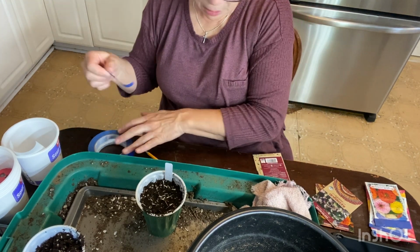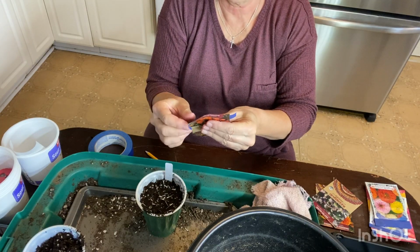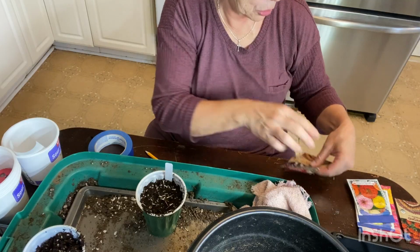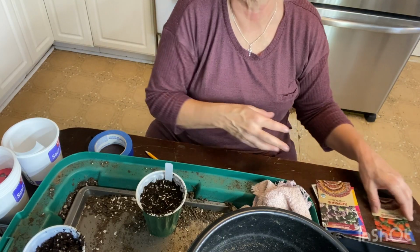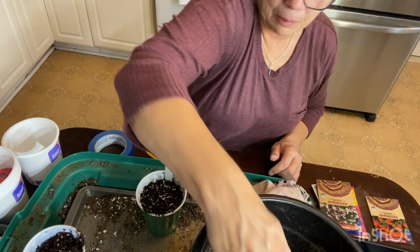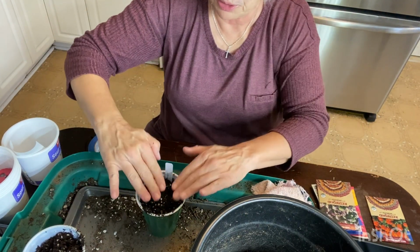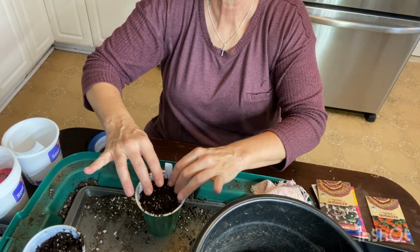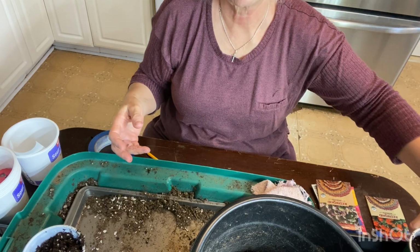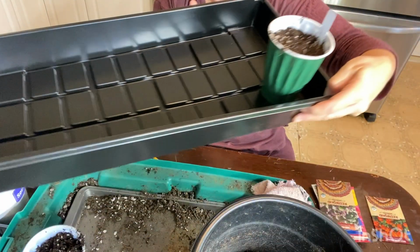Okay, we're going to take these up. Just like that. We're going to set these off to the side because we're going to add them to our journal when we planted them. And then we're going to take a little bit of soil and just sprinkle it around, no more than 1/4 of an inch deep, which is not a lot. And we'll put those off to the side over here in my watering tray. That way they'll be all ready.